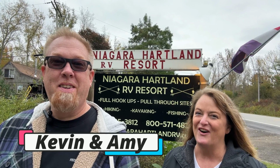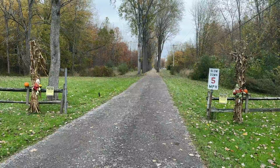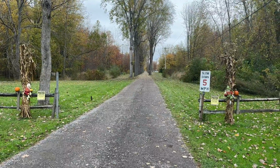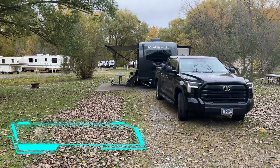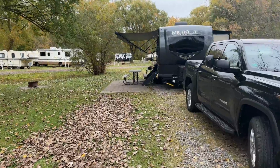This brisk fall, final trip of our season is at Niagara Hartland RV Resort in the town of Gasport. There's a long tree-lined entrance. They've got it decorated for fall. Very cute. So we are on site 117, which is a pull-through site at the end of a dead end.